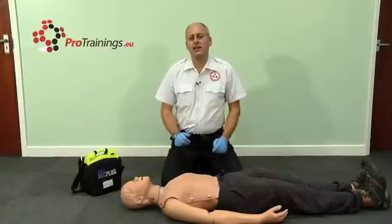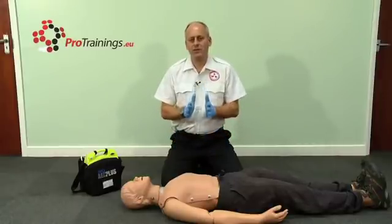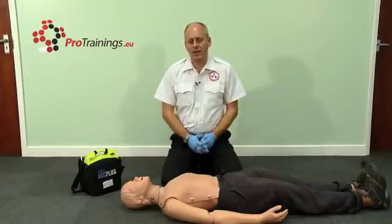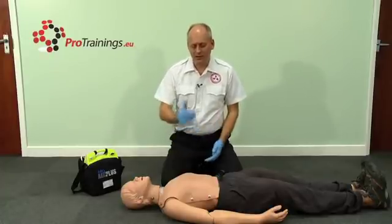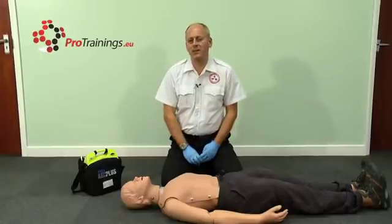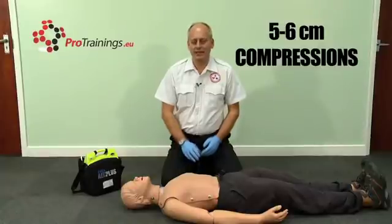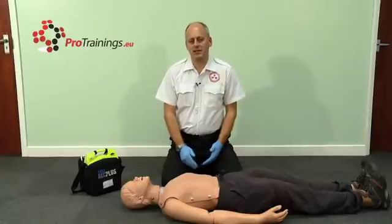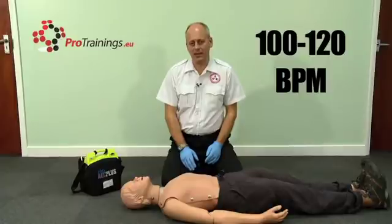Other of the key changes that we found with CPR is that people, when they're doing their compressions, were not really pushing hard enough or not really doing effective compressions. Effective CPR is crucial. With the compressions, where it used to be pushing down 4 to 5 centimetres, we're now pushing down 5 to 6 centimetres. This extra depth is allowing a lot more blood to be circulated in and out of the heart, and also by increasing the speed up to now 100 to 120 beats per minute, we're getting far more effective CPR.